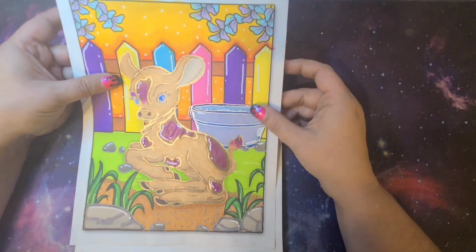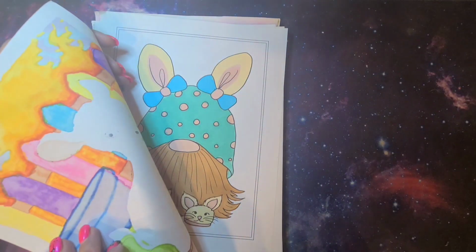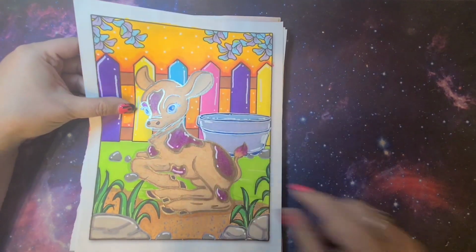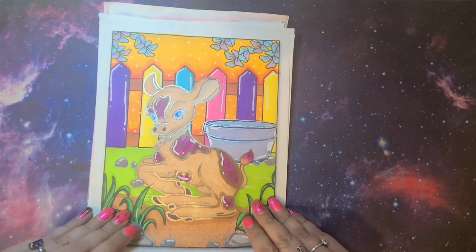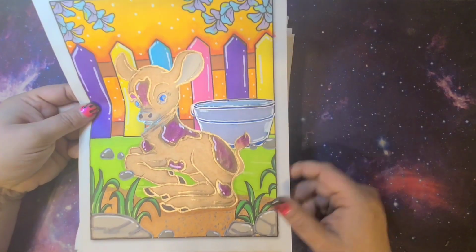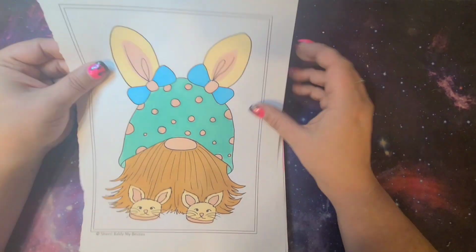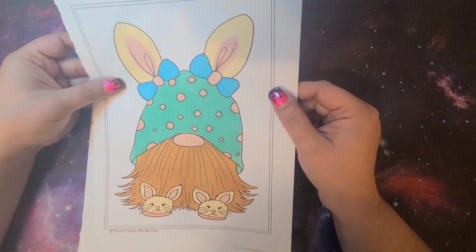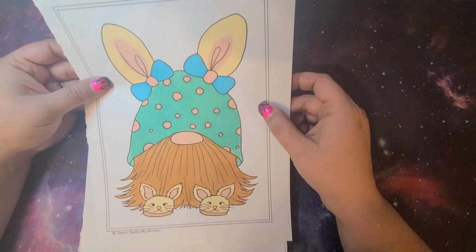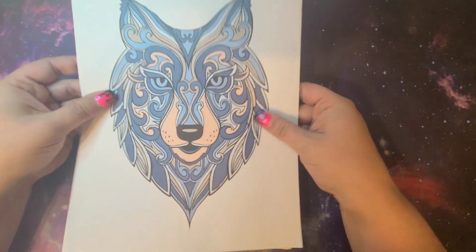This one was alcohol marker, and the rest was all colored pencils. And I loved the colors, so bright. This one was just a quick throw of marker to the paper. It was just one of those days where I was like, yeah, I just want to color in something real quick. Another one that I just colored real quick.